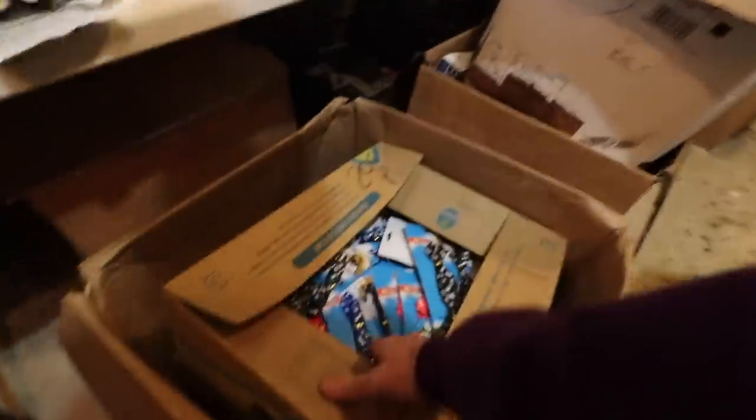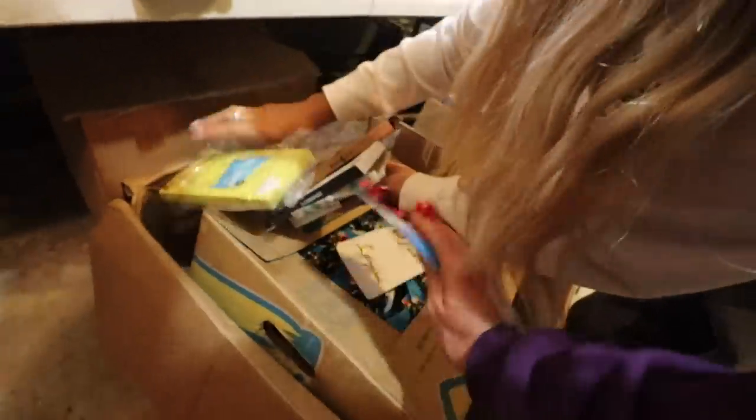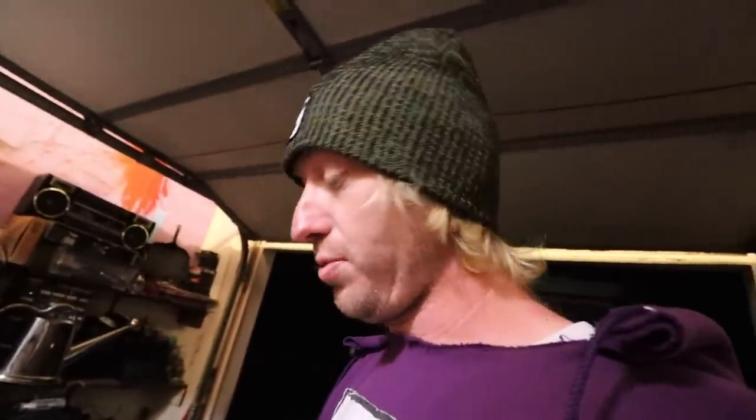All right. All this is dog collars. All the same ones, I think. So not bad though. Same thing. So now we're down to the last two boxes. This has been an absolute journey getting through this stuff. It's actually much more than I anticipated. So shout out to the boy again.